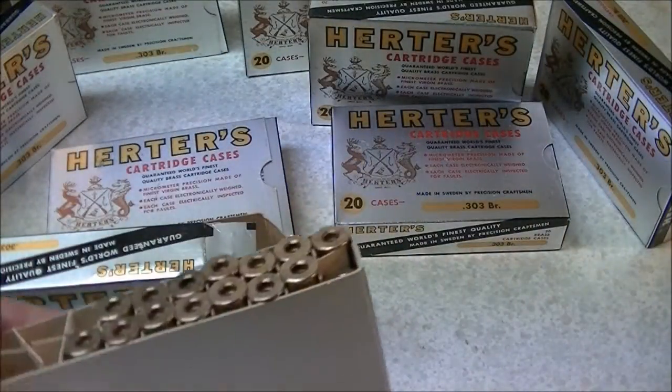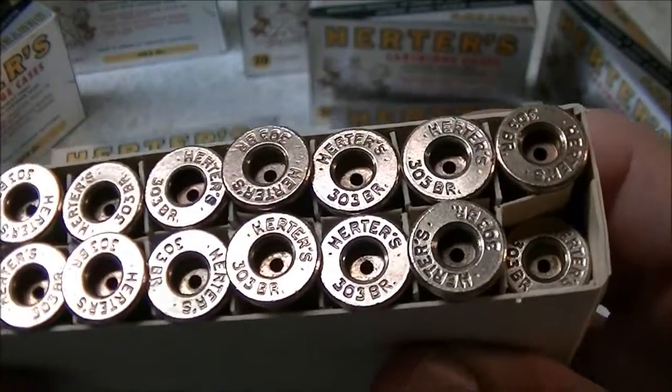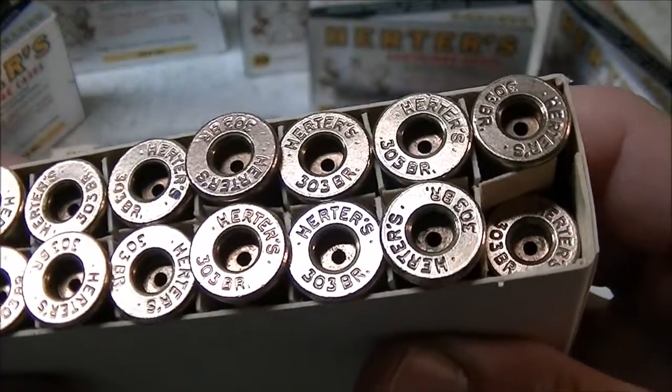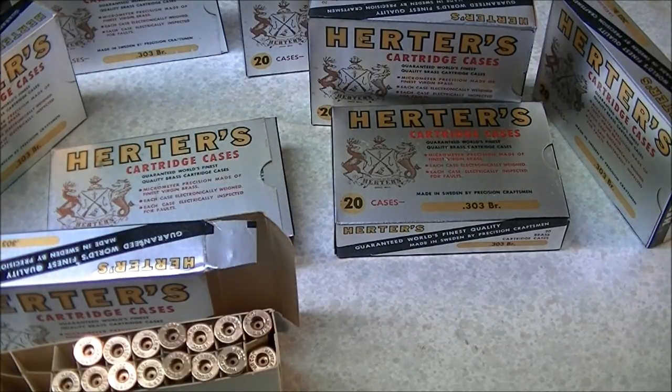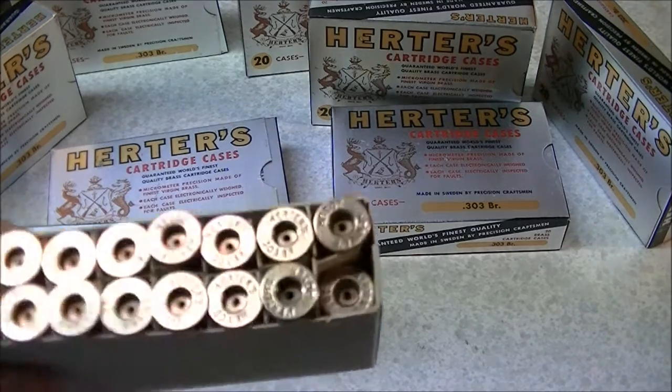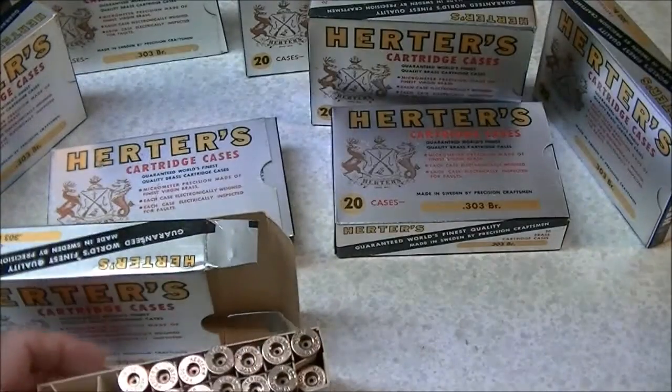Okay, well, for what it's worth, there's my little stash of brand new 40-year-old Herter's brass. I may have to pick up some more of that the next time I place an order with the supplier. It's always good to have some good solid 303 brass for reloading, and I'm sure my Ross rifle will thank me for it. Talk to you later, guys.